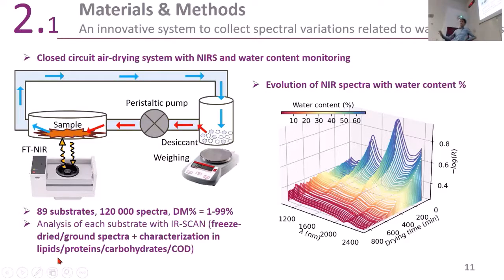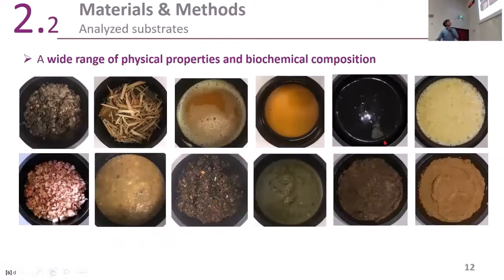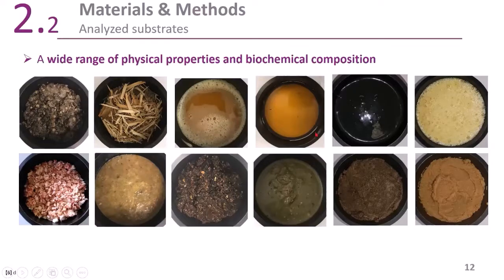And in parallel, all of those substrates were freeze-dried and ground with the current process, ERScan, to obtain the full description of our substrates. So just to give you an example of the complexity of this data set and the wide range of the physical properties and biochemical composition, we have solids, we have liquids, we have translucent liquids, suspensions, emulsions. It really covers the type of organic waste that is susceptible to appear in a digester.